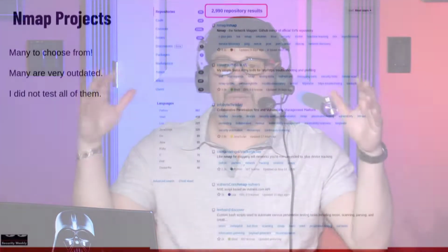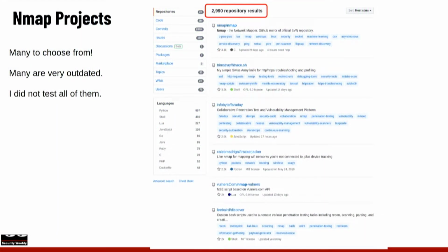But when I went searching for NMAP projects, I found quite a few. Because what is on GitHub that might have done something with NMAP? Turns out 2,990 repositories exist using the keyword NMAP. Now that doesn't mean that they're all solely focused on NMAP. Right, it was just a keyword search. I sorted them by the ones with the most stars.